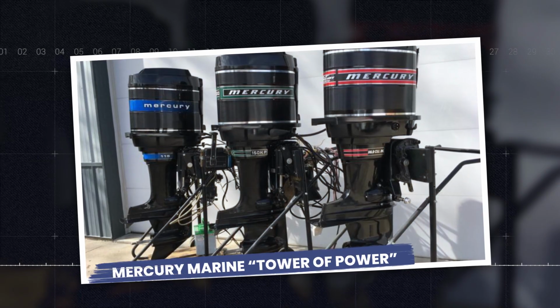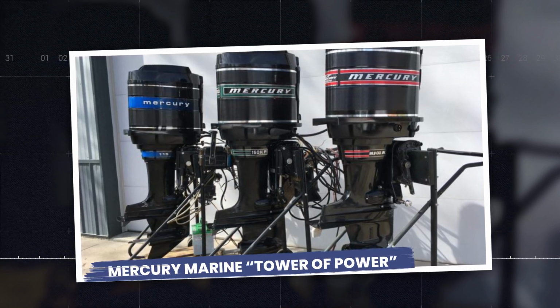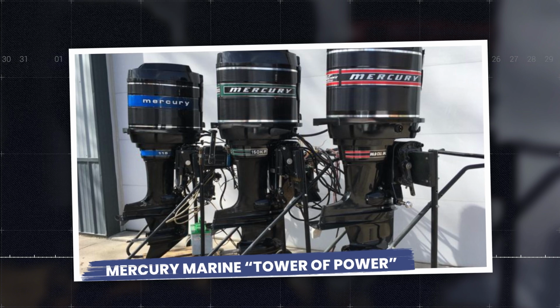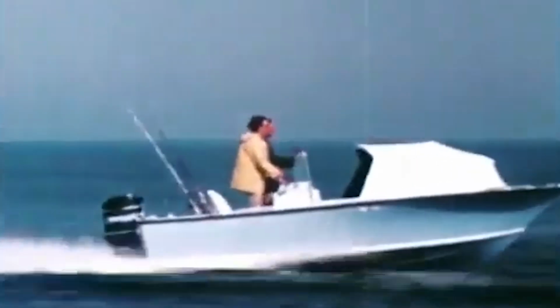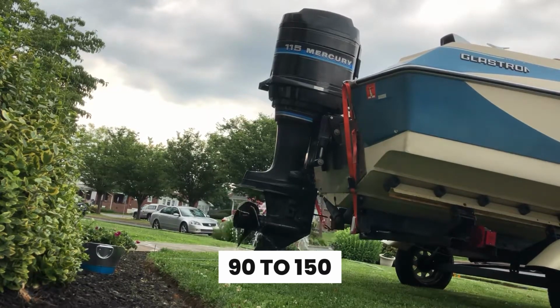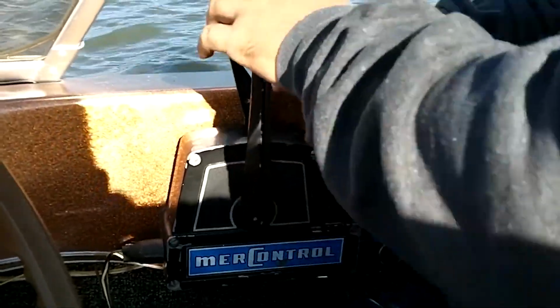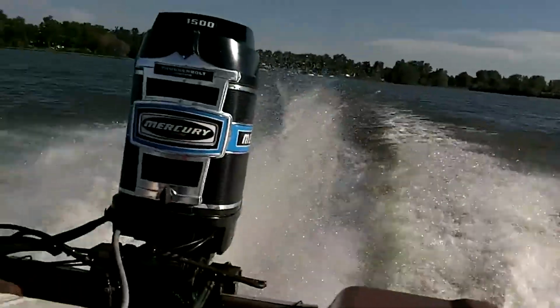The famous Tower of Power is Mercury Marine's legendary inline-6 outboard line, which ruled from the late 50s into the 80s. Why the nickname? Take one look at the tall, vertical cylinder stack and you'll understand. These engines typically displaced around 93 cubic inches, with horsepower ratings ranging roughly from 90 to 150, depending on the model and year. They were lauded for their strong acceleration and top-end punch, given their relatively compact size.